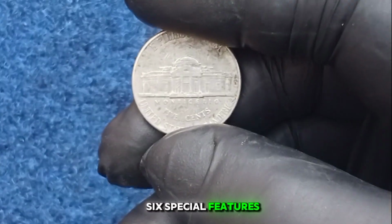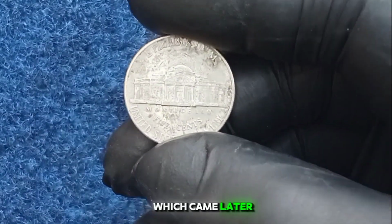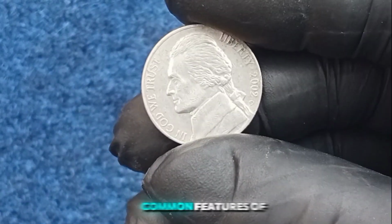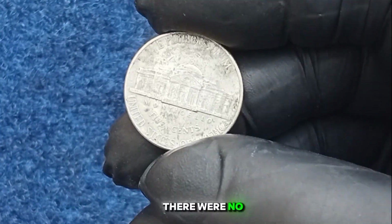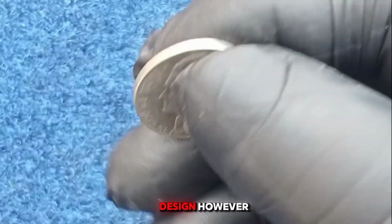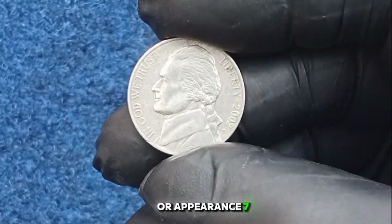6. Special features. While the 2002 nickel isn't part of the Westward Journey series, which came later in 2004, it still shares some of the common features of the series, like the inclusion of In God We Trust and the use of Monticello as the reverse design. There were no major variations for the 2002 nickel in terms of design. However, coins from different mints may have small variations in quality or appearance.